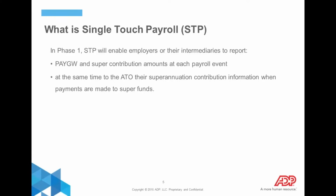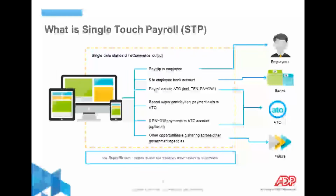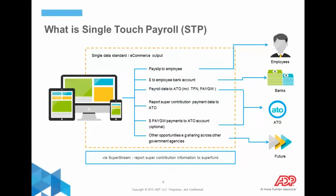And we have a diagram here which, John, we can talk through to our listeners. We've got the payslip, which still has to go to the employee. So from a tax perspective, yes, we will talk about some changes, but from a Fair Work perspective and other obligations, employers are still going to issue a payslip to their employee. And of course, as per usual, the net pay will hit the employee's bank account. So where we're seeing the change is the reporting to the ATO will be payroll data that may not necessarily have been reported before or in a very different format, including the superannuation contribution data, and then payments to the ATO, which is optional at this stage.